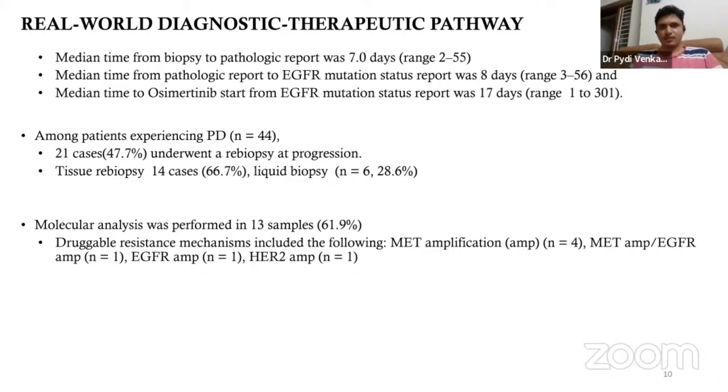The median time from pathology report to EGFR mutation status was 8 days, and the median time to start osimertinib was approximately 17 days. Around 44 of those 126 patients had progressed, and among these 44, 21 patients underwent a rebiopsy, of which 2/3 had a tissue biopsy and 1/3 a liquid biopsy.